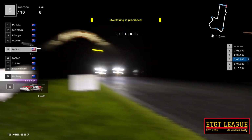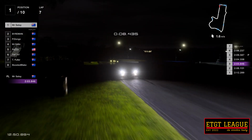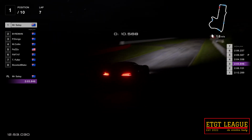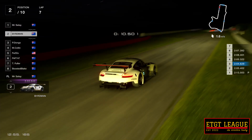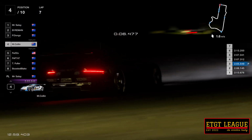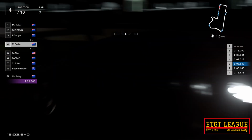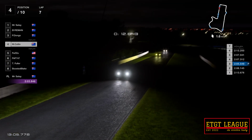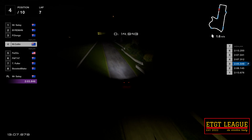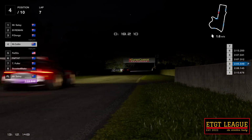in the closing laps. Ooh, what's happened here? Yellow flag for, well, doesn't look like anything's really happened. Chris Patajak's still in the lead. He's got quite a gap now in front of Birdman, Peter Dongo. Ah, looks like something happened to Mitchell Collin. So something happened to Mitchell Collin there. So he's lost out now. He's well behind. We'll have to go back and see what happened to that.